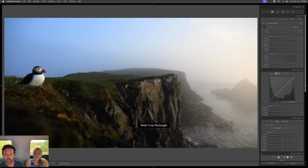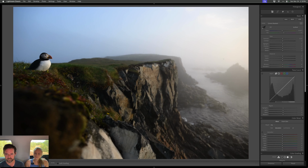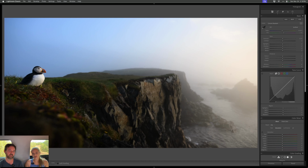Honestly, I think the other part of that is all those rocks down here. There's nothing there that's really adding that much. We're still getting that in. You have plenty of that water, a little bit of the motion of the water as well. So the crop was the easiest move.